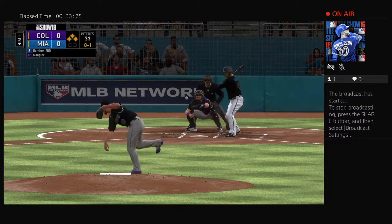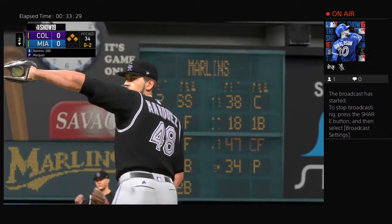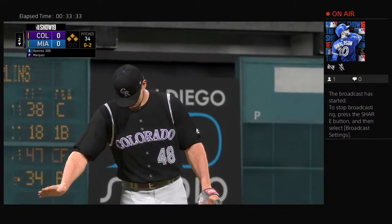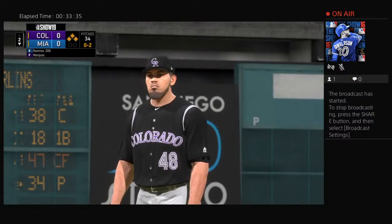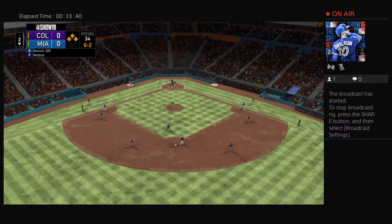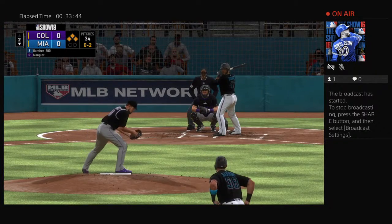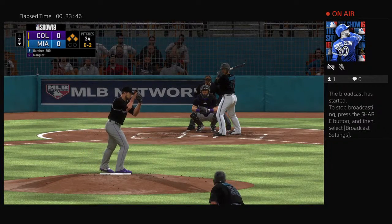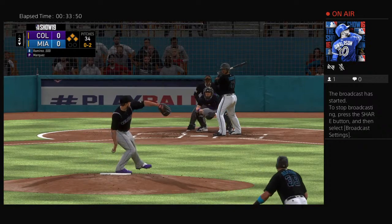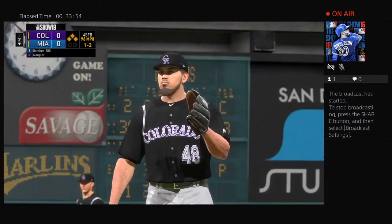Now the 0-1. God, he looks like he's toying with him here. It's 0-2. I kind of like the aggressive attitude right here. I know he's in a jam. What does he do? He goes to his best stuff, and that's the fastball. Looking to put him away. Here's the 0-2. That fastball straightens him up a bit.